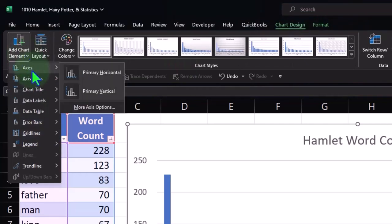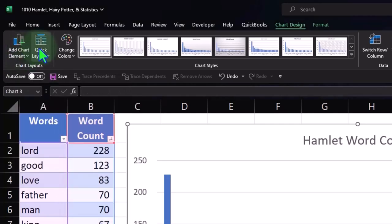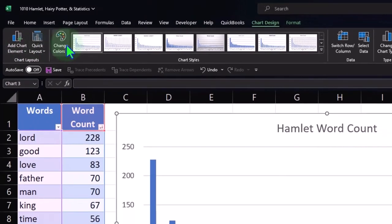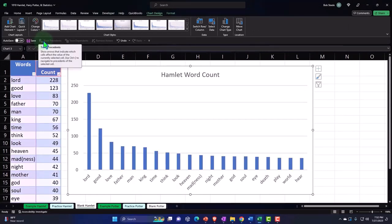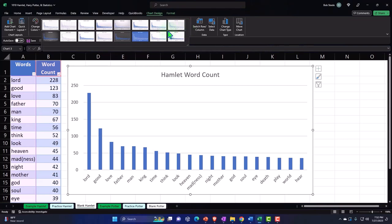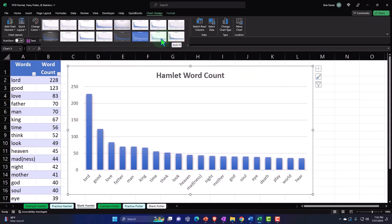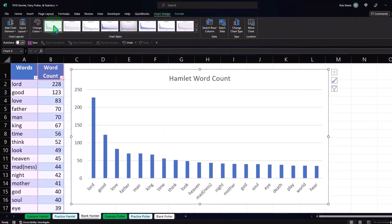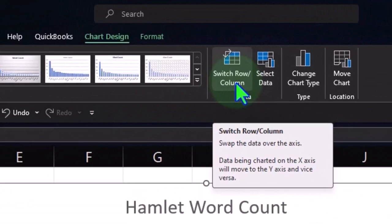So if I hit the drop down, axis title, chart title, data labels, we've got the quick layout information. You can change the color scheme fairly quickly up top. This is the default blue, the default color scheme, so anytime you want to look a little bit more unique, you might want to change it from the default. If you hit the drop down here, you've got other custom designs within this area, so you can get the same basic chart. If you wanted to switch the rows and columns easily, you can do that here.